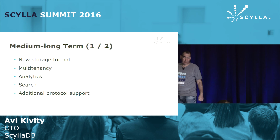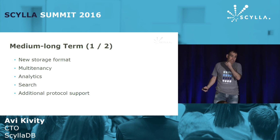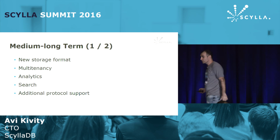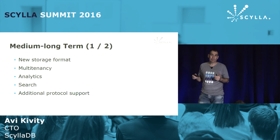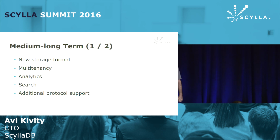All right, so for the medium-long term, we will introduce a new storage format and multi-tenancy. I will not talk about them now because I have some slides coming up. And we will also introduce support for analytics. You already saw that you can do analytics pretty easily with Presto and Spark, but it is still a little bit clumsy. You need to set up a new cluster, and you need to provision it. You need hardware for that. And so we will introduce built-in support for analytics, that is full scan queries inside Scylla. And these queries will be able to take advantage of all of Scylla's performance advantages. And so you will get very fast analytic queries.